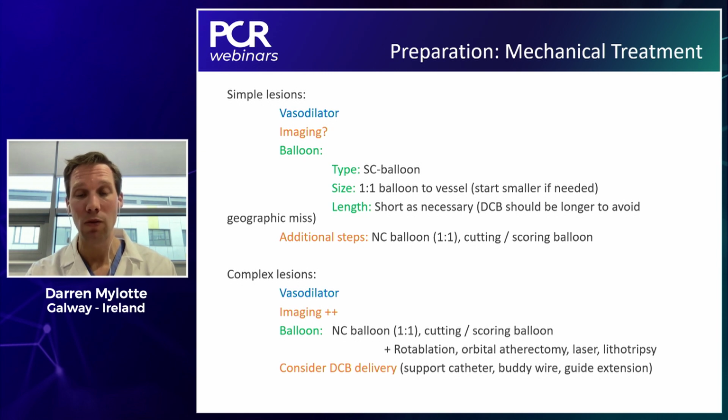And then in terms of the length, keep your balloon as short as possible, knowing that your drug-eluting balloon needs to be a little bit longer, both in the proximal and distal end, than the pre-dilatation balloon. If, however, your pre-dilatation is not perfect, don't be afraid to step up and use non-compliant balloons, 1-to-1, cutting and scoring balloons. You always have the option to switch strategy and to use a stent if you're not happy with your DCB preparation. If, however, you don't prepare properly, then you're not going to get a good result from the DCB in the first place. So this is maybe slightly different to what we've learned for drug-eluting stents.